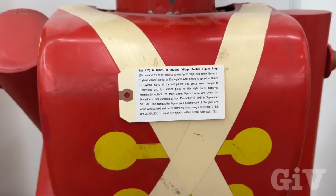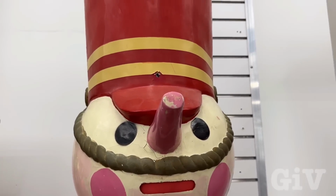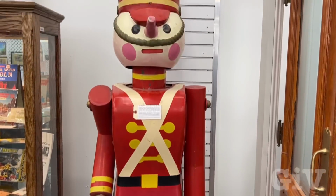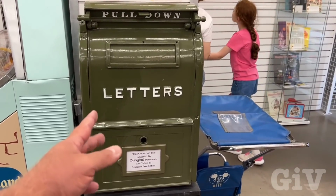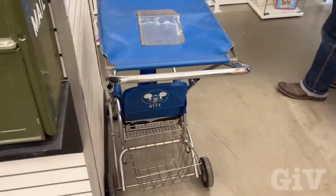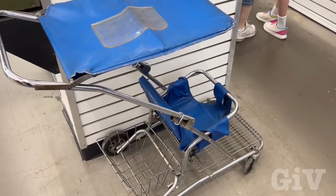Oftentimes they display what all this stuff is about. This is from the movie Babes in Toyland. And after the movie, it was a Disney production. Later on, it was displayed at Disneyland. Ooh, something I would like to have right here. One of those leather boxes. The really old one you pull down, you put the letter in. And we got like a Disneyland stroller. You know how many times that was used? Estimated price for the mailbox, $4,000.